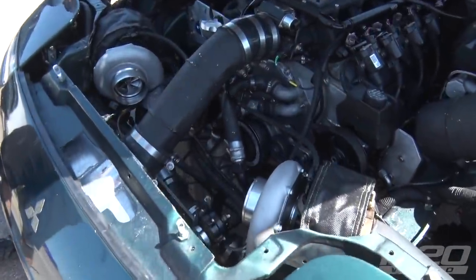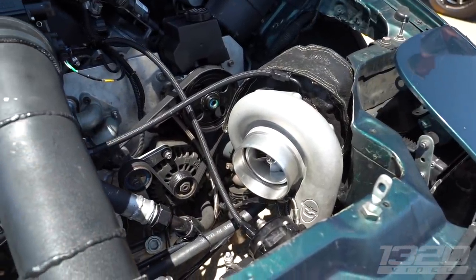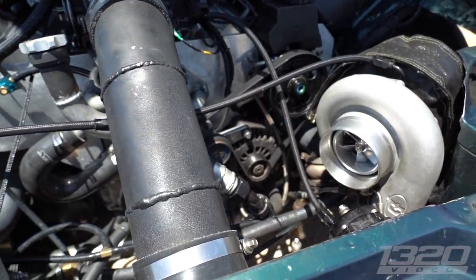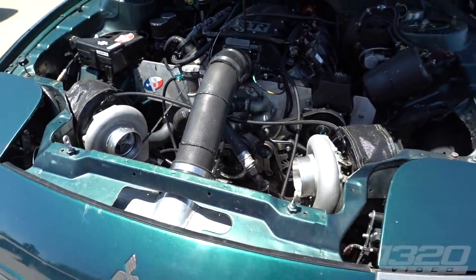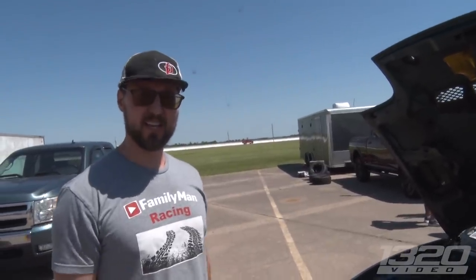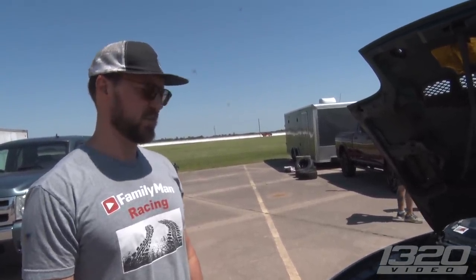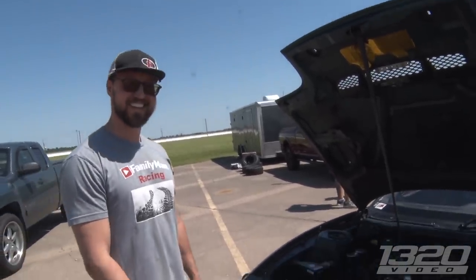Twin 72s this year. What kind of power are we looking at? We should be able to, these are twin FP72s. The guys at Mack have them on some other cars, and they've done like 1,400 with them. Jeez, okay. So around 30 pounds of boost, this should be around that. But we're at 12 right now. Pretty stout, I'd say.